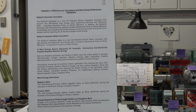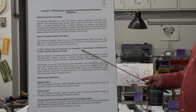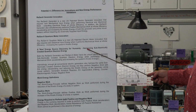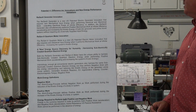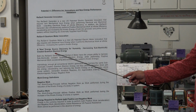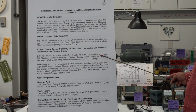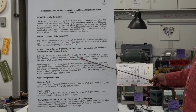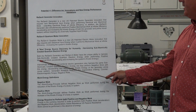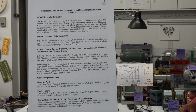The new energy source discovery for humanity is the harnessing of subatomically created quantum electron energy. Both the ReGenX Generator and ReGenX Quantum Motor have the unique ability to harness subatomically created quantum electron energy while performing positive mechanical work, accelerating and increasing the system's kinetic energy.